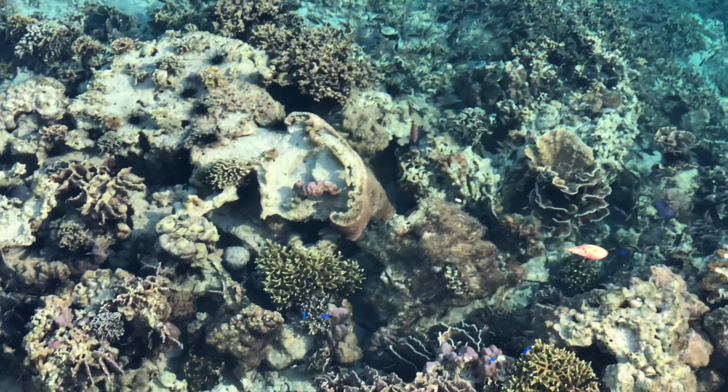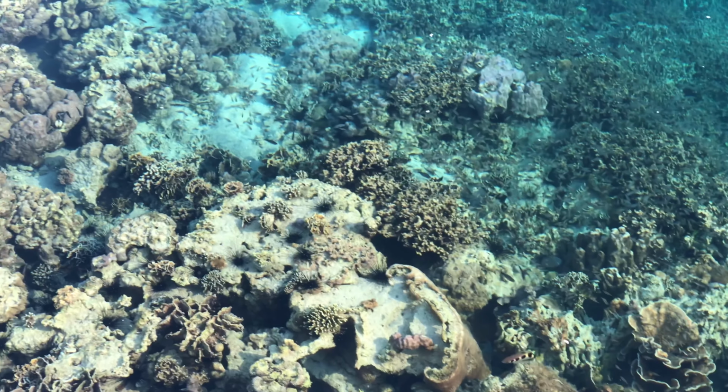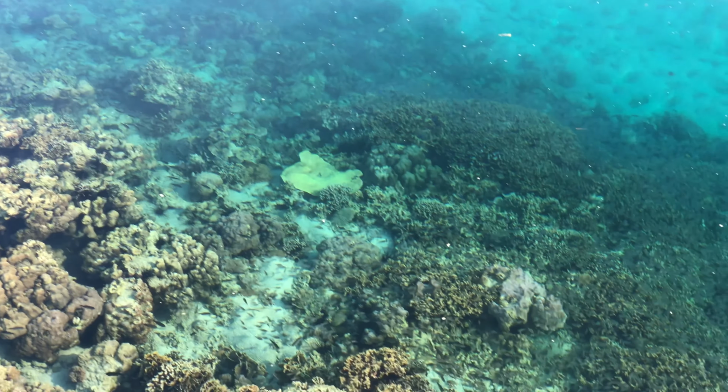Semalam kita night dive-nya di sini nih persis. Cuma memang agak banyak sea urchin ya atau bulu babi, so you have to be extremely careful. This is beautiful. Mudah-mudahan selalu terjaga ya.